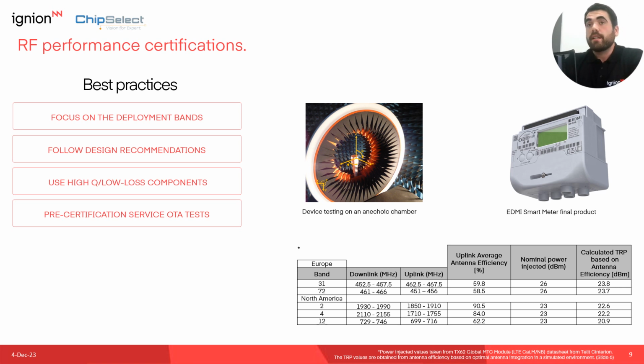Always follow the design recommendations that are gathered in the Antenna Intelligence Cloud report. You can use it from the very beginning of your project, and by following the design recommendations in the report, you can ensure that the certification requirements will be met. As I said, for ensuring not only meeting the performance certifications, but also having a good battery life and low power consumption, using high Q factor and low loss components is very recommended. And also you can send us an email for pre-certification services, so you can perform over-the-air tests before going to certify your device, to ensure that you are going to meet the performance targets for your specific device.